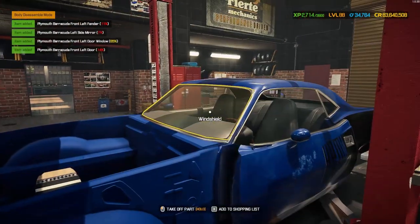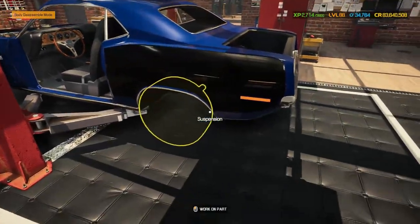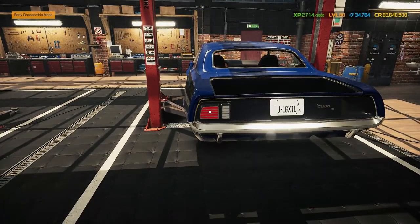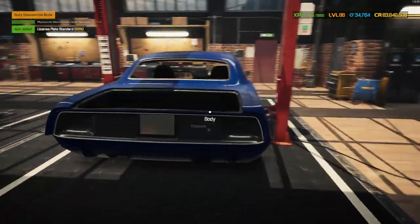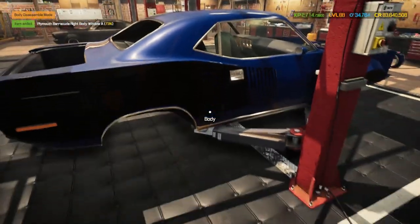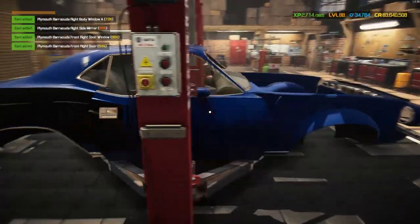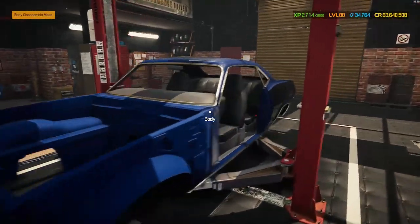Out with the fenders, doors. It looks like we do have windows and all the interior. No window there, though. Thought there was. Let's keep going around. One tail light, rear bumper, that license plate. Anything else on there? Rear window? No, not on there. Other tail light's missing. Body window on that side's definitely in. And out with the door, and that should be everything for the exterior, I think. I'm not 100% on that.